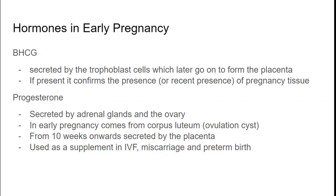Progesterone is secreted from a few different places: by the adrenal glands, which sit above your kidneys, and then from the ovary itself. In early pregnancy, it comes from the corpus luteum, so that's where the egg has been released from the ovary, and where that ovulation cyst continues to release hormones to support the pregnancy. From about 10 weeks, if you've got a viable, healthy pregnancy, the progesterone is then secreted by the placenta, and that's one of the reasons why it's used as a supplement. If a woman has undergone IVF, she hasn't ovulated because they've stimulated the ovaries in different ways, or it might be a frozen cycle or a donor egg. So they'll give a progesterone supplement to mimic the role of the corpus luteum whilst the placenta is growing big enough to support itself.